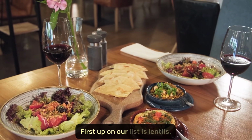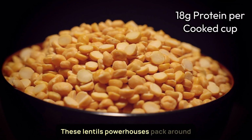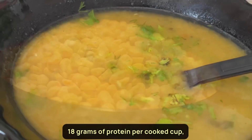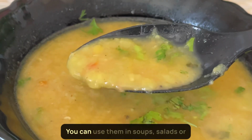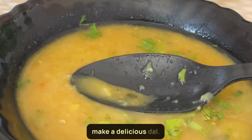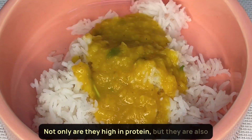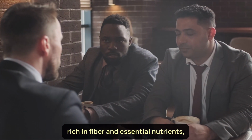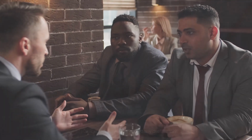First up on our list is lentils. These powerhouses pack around 18 grams of protein per cooked cup and they are super affordable. You can use them in soups, salads, or make a delicious dal. Not only are they high in protein, but they are also rich in fiber and essential nutrients. So you can add them to your daily diet easily.